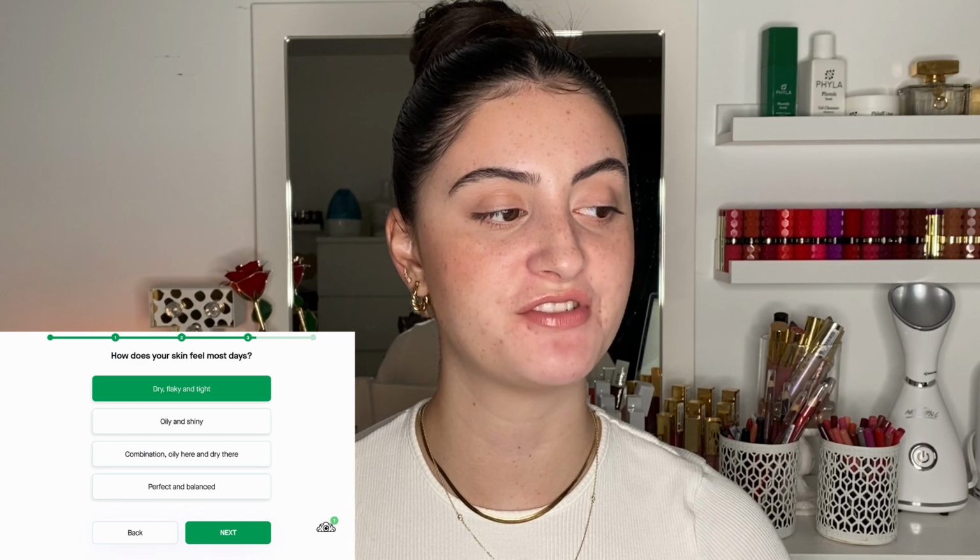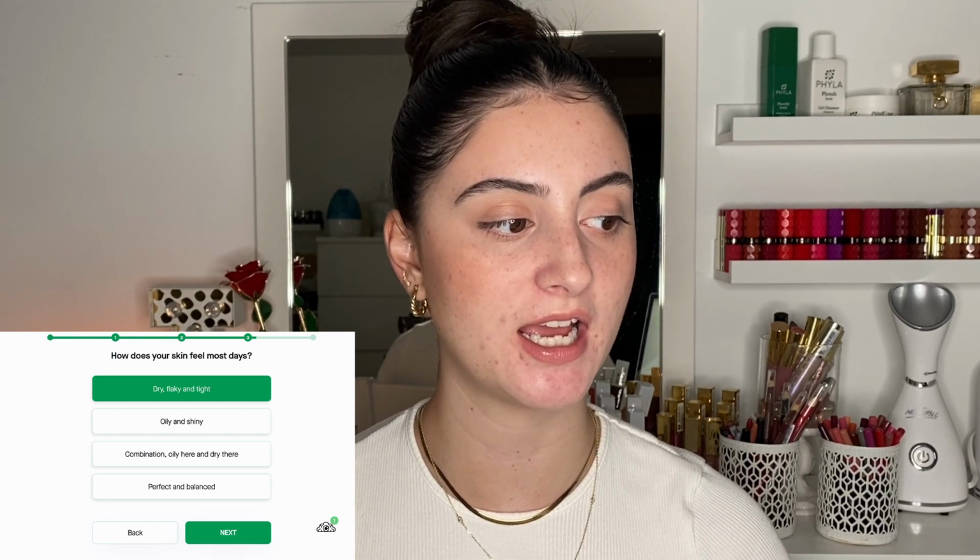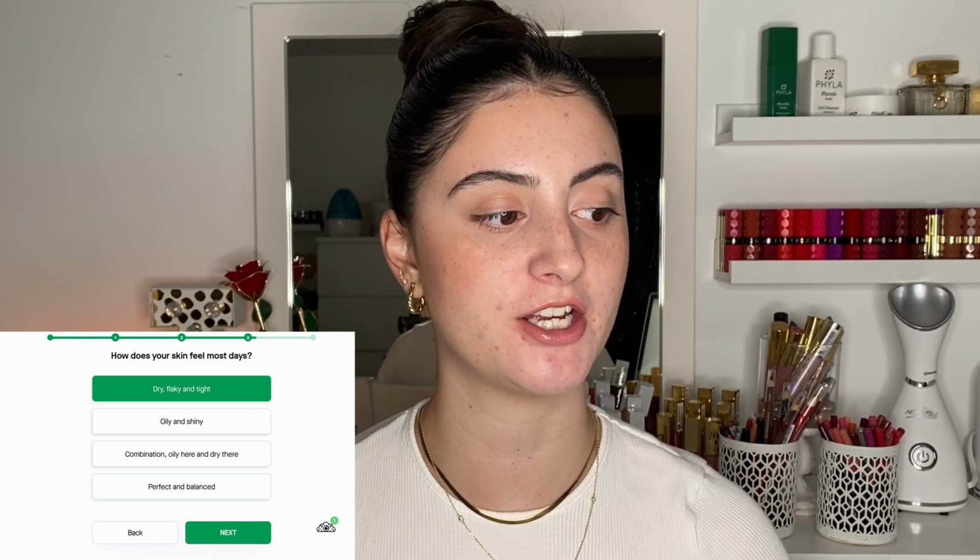So how oily versus dry is your hair? I'm gonna just get through this hair section real quick because we are talking more about the skincare today. So we've gotten to the skin part. How does your skin feel most days? Dry, flaky, and tight. Yes, I have very dry skin.